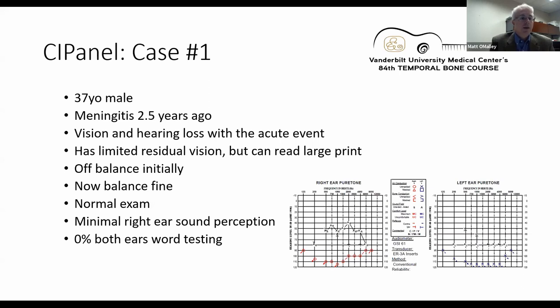He has a normal exam by the time he sees you. Minimal right ear sound perception. You can see his audiogram presented in the lower corner there. So he's got a little bit of sound awareness at very loud sounds for the right, and you can see his aided responses indicated as well. He gets 0% in both ears on any type of word testing. He is audiometrically a candidate for a cochlear implant. Can we move to the next slide?